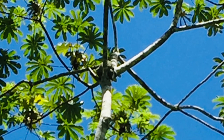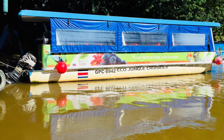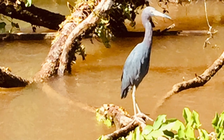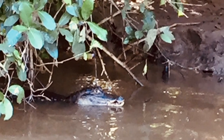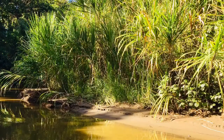I know you can't see it, but there is a sloth up that tree. And then it was time for a jungle river cruise. But unlike the Disney one, this one had real animals, crocodiles and caimans, more sloths, etc. Monkeys too.